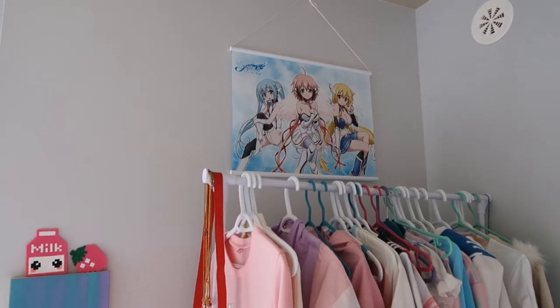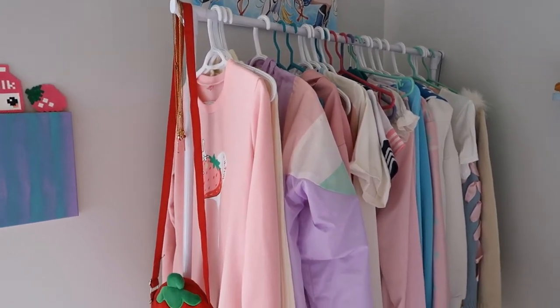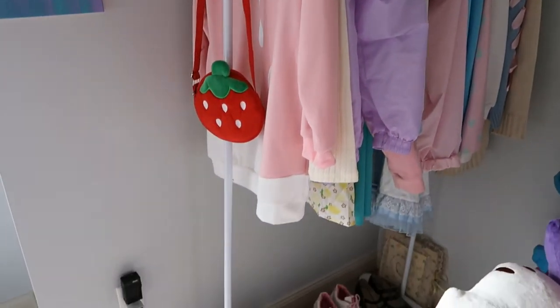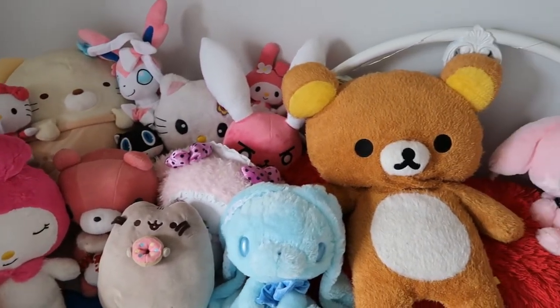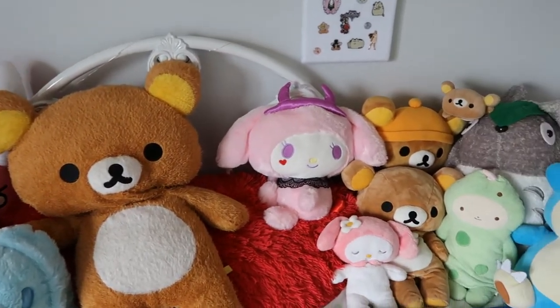I think this section is pretty much the same, besides having a few extra items of clothing that I didn't have before and maybe new shoes. There's a few new plushies. I believe all my new ones were from Halcon, so I'll link that video.